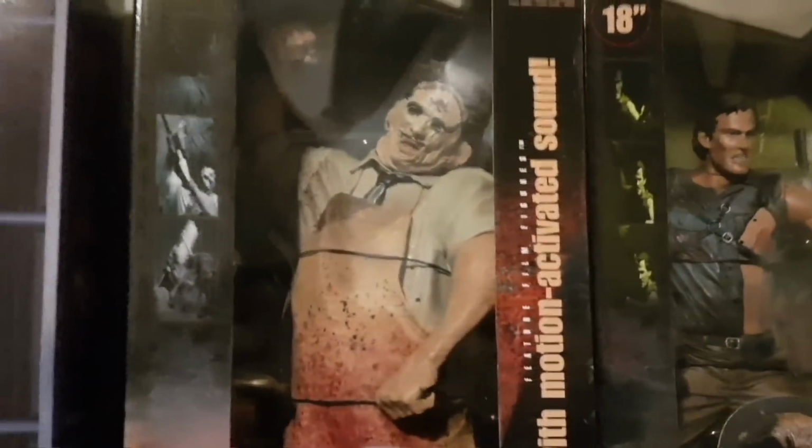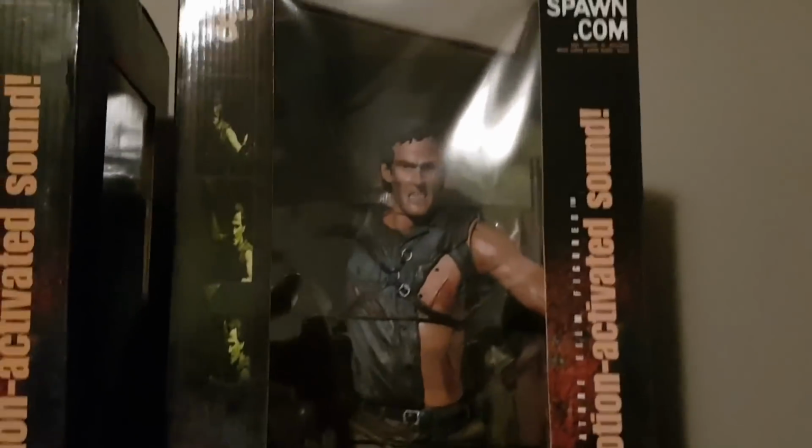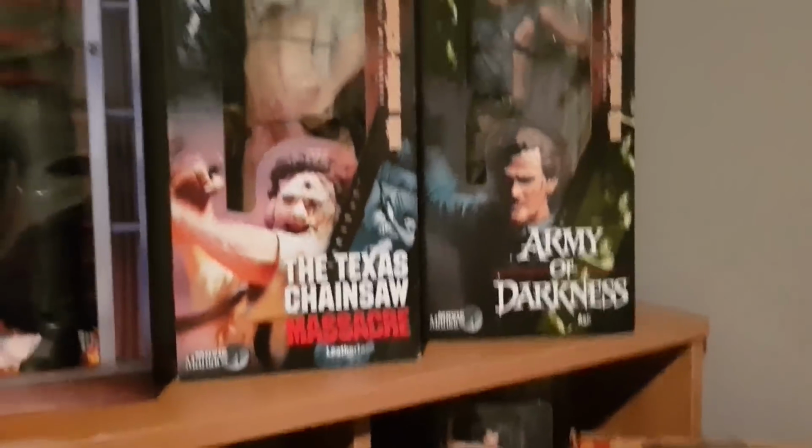So I've got probably 3 favorite 18-inch action figures. Leatherface is definitely one of them, and then Ash from Army of Darkness, Movie Maniacs Series 4, both of them. So they're awesome. I got them ages ago.